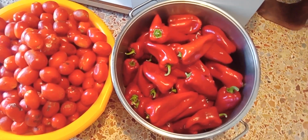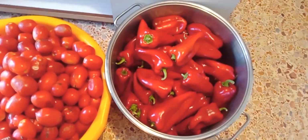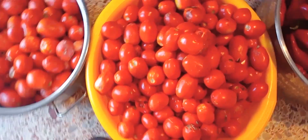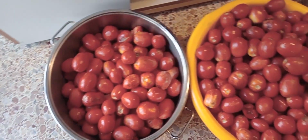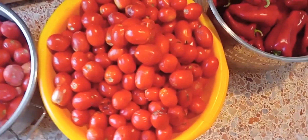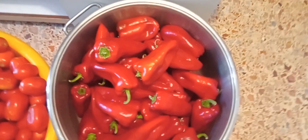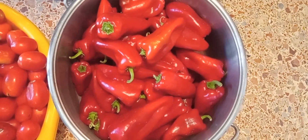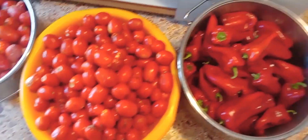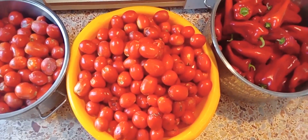Market. I was not able to vlog during the market. You saw the whole thing, but I was not able to vlog how I was buying it. So this is what I got. Tomato, I got a kilo for 40 cents. So 40 cents, and I got this for €1.20 per kilo. So everything cost 29 euros.